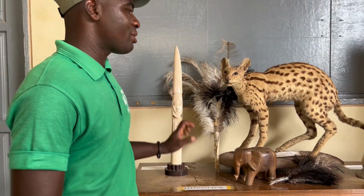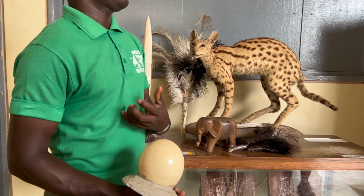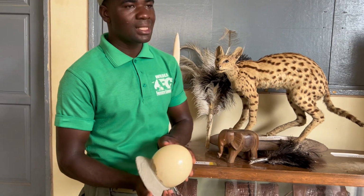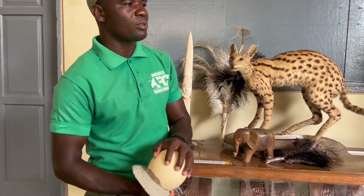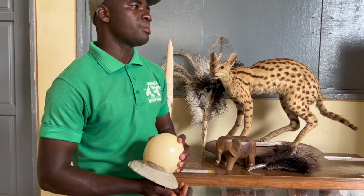Is this the real one, and that's the shell of an ostrich egg. It's also natural. So this is the smaller size. When they start laying eggs, it's with the same weight, 1.3 kg, but then it's very small. As time goes on, when laying more, it becomes bigger than this.